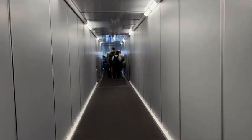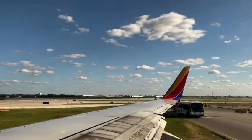Now let's board this bird. As you can see, we're walking through the jet bridge about to board the plane. And now we're taxiing out to the runway.